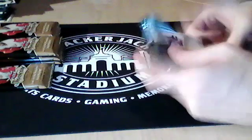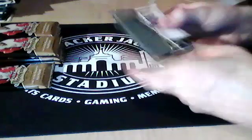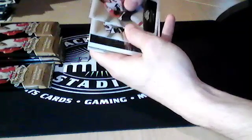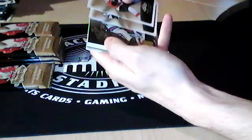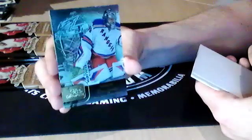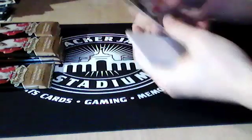Come on, come on. Do your mojo, guys. Okay, we got base. We got base. What do we got? What do we got? Okay. Leaf medal, Fleer Showcase, Henrik Lundqvist, New York Rangers. We got blocker and base.